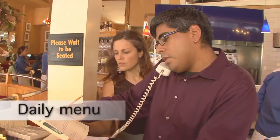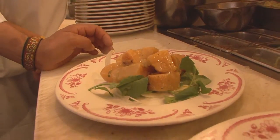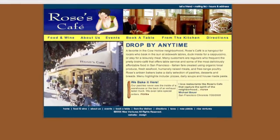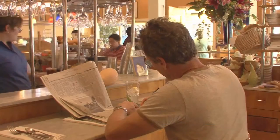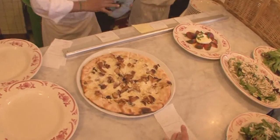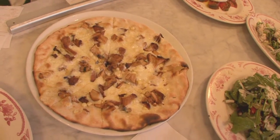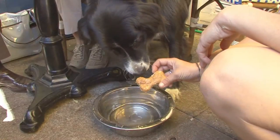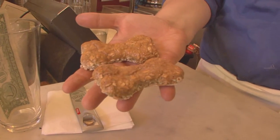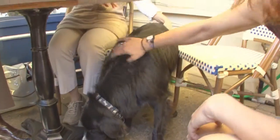We change the menu daily to offer options based on whatever the local seasonality is. And those options can be found on our website, rosescafesf.com. Often we get comment request cards for special desserts or special items to be on the menu. I've got a lady who loves the sausage pizza, so I'll actually email her and say, today's your day, your food will be on the menu. We're dog friendly. We make all our own dog biscuits here. We just got written up in Wolf magazine.